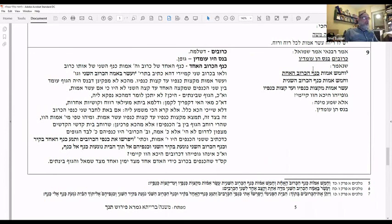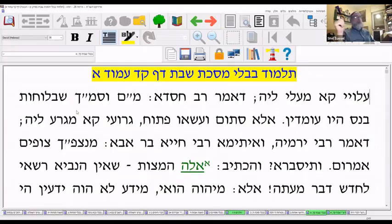The other place where we see this concept, which is one of the things you learn when you learn Sofrut, but you may be familiar with this Gemara. There's a Gemara in Masechet Shabbat and in Masechet Megillah that says as follows. I brought it from the Gemara in Shabbat, Daf Kaf Daled Amud Aleph. It says, Amar Rav Chisda, Mem v'samech shebeluchot b'neis hayu omdim. The mem and the samech of the luchot of Moshe Rabbeinu stood by way of a miracle.